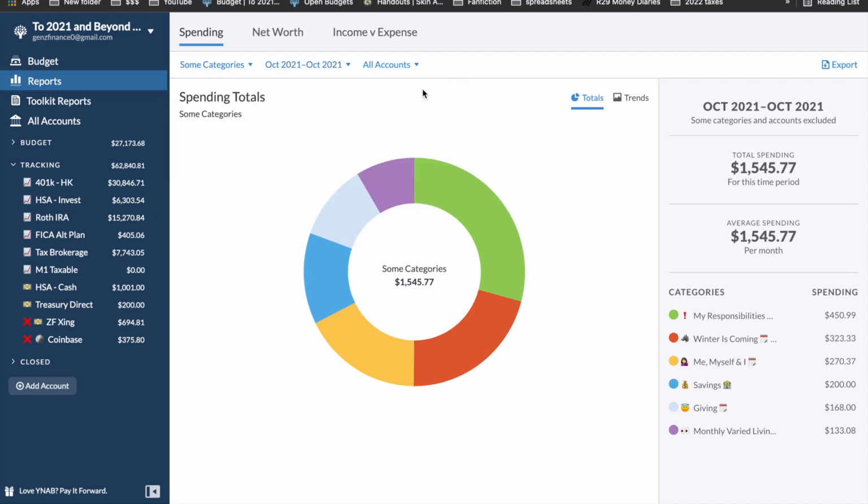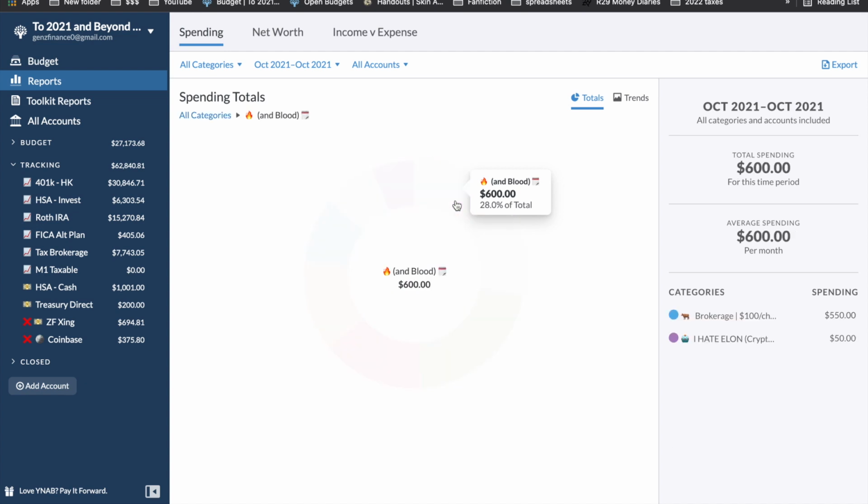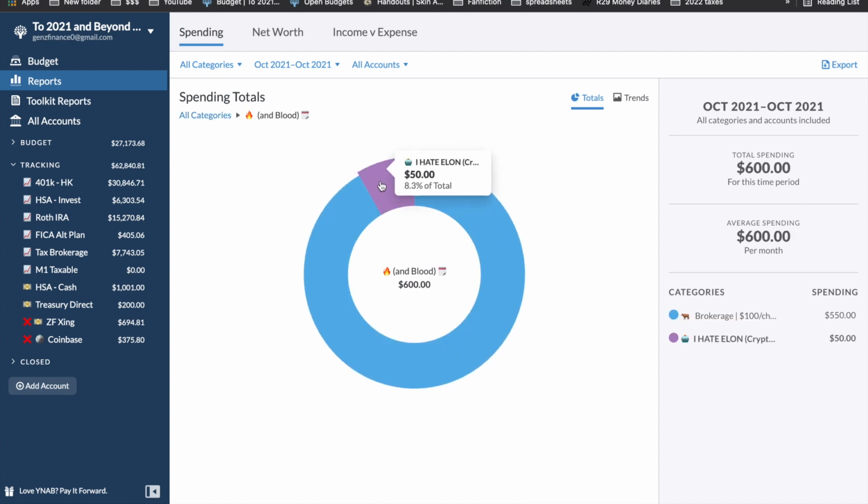I like to use the spending pie chart to look at my spending. So let's look at all categories. And in total, I spent $2,145.77. However, $600 of that, so 28%, was for my investing. And so that went to $550 to my brokerage and then $50 into crypto.